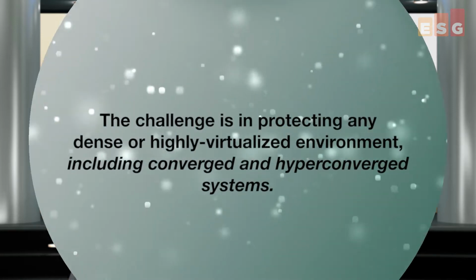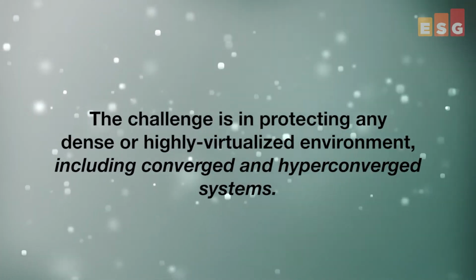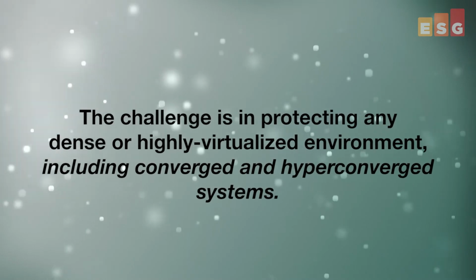When your environment is 10 or 20% virtualized, you really can use pretty much any mediocre approach to backups that you want to, including just putting agents inside of each VM and treating them like physical servers. When you do that to an environment that's 40%, 60%, 80% virtualized, you will hinder your production environment with significant performance impact among the VMs, and that's going to create dissatisfaction among the vAdmins, the IT architects, and ultimately the end users. The challenge isn't specific to just converged and hyperconverged platforms. The challenge is in protecting any dense or highly virtualized environment, including converged and hyperconverged systems.